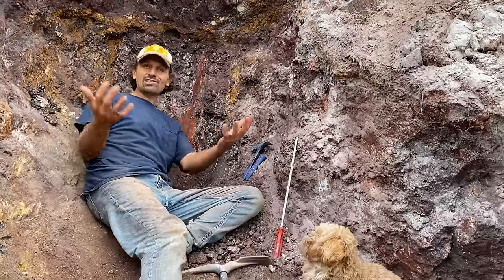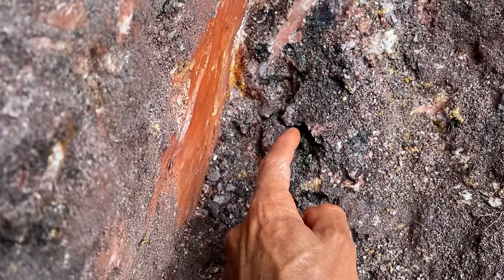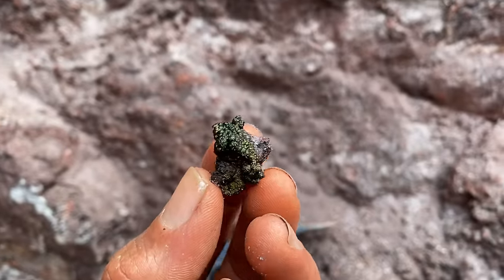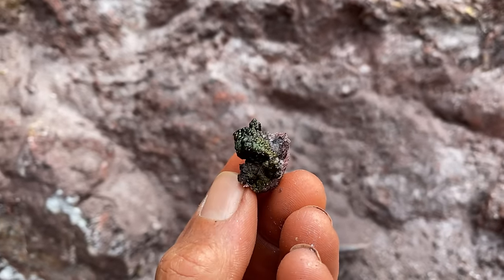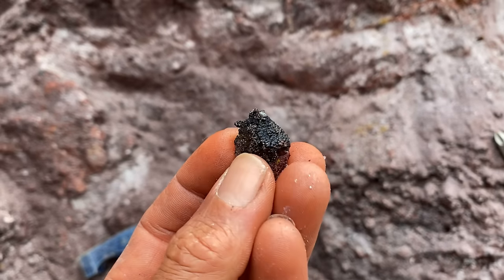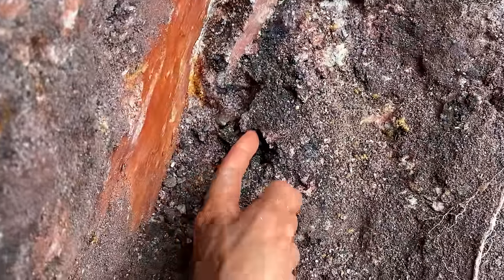All right, guys, I actually found a little pocket. All right, so here it is, y'all. Here's the pocket. Let's look up close here. And you can see, I haven't touched it yet. There. Oh, there is some botryoidal, which means rounded grape-like cluster. Look at this. Ooh, and that's a little, doesn't look like it, but that is actually a small hematite quartz point. So there are quartz crystals.